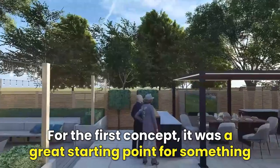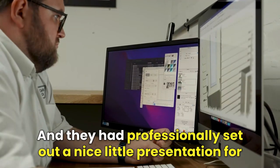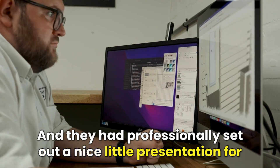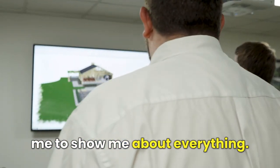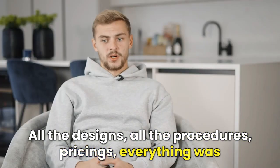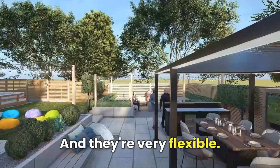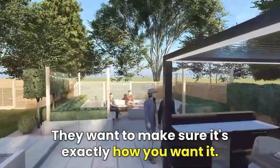For the first concept, it was a great starting point for something that I could see in my garden. And they had professionally set out a nice little presentation to show me everything, all the designs, all the procedures, pricings, everything was set out really, really well, and they're very flexible. They want to make sure it's exactly how you want it.